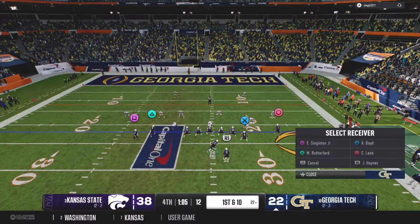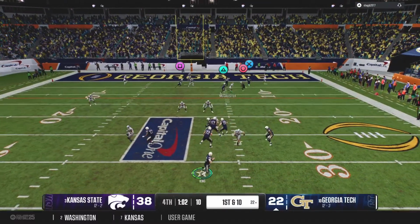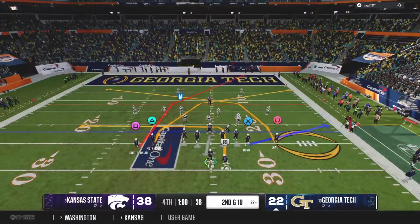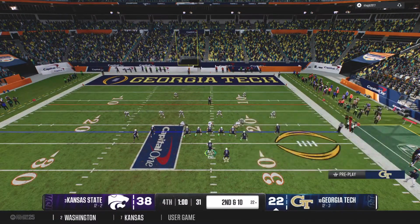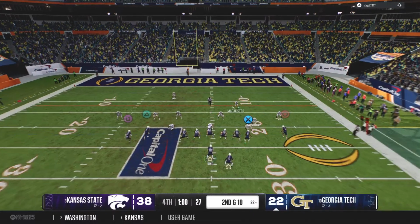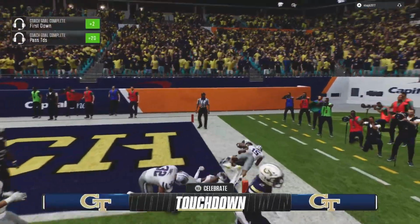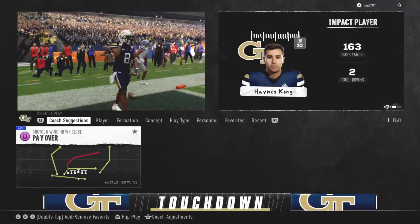Quarterback making some changes at the line. Scanning the field. It's King. He's running, and he's going to fling it deep, going for it all here. Oh, and it's batted down by the defense. Great play to deny a touchdown. Incomplete. Second down coming up. They snap it. Quarterback looking to throw the ball. Receiver looks it in. It's complete. Touchdown, Georgia Tech. Still no answer for this offensive machine.